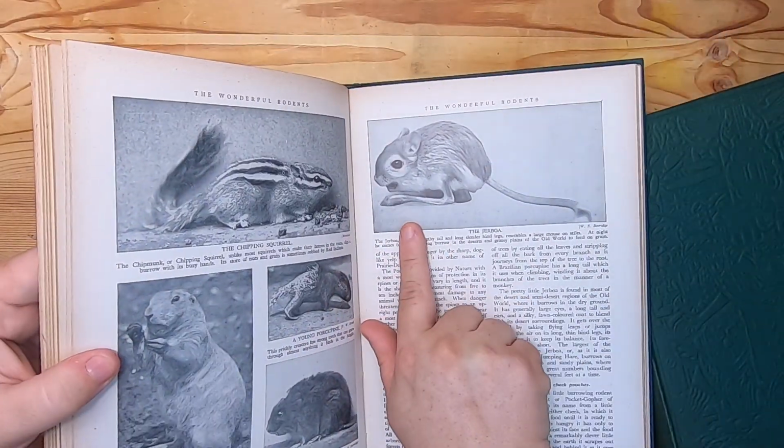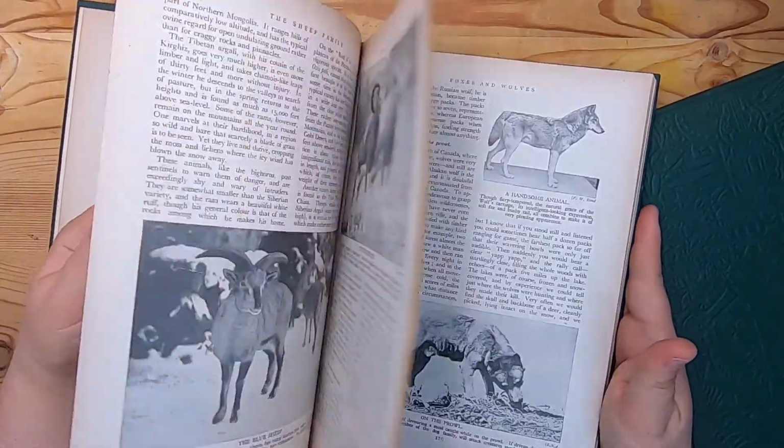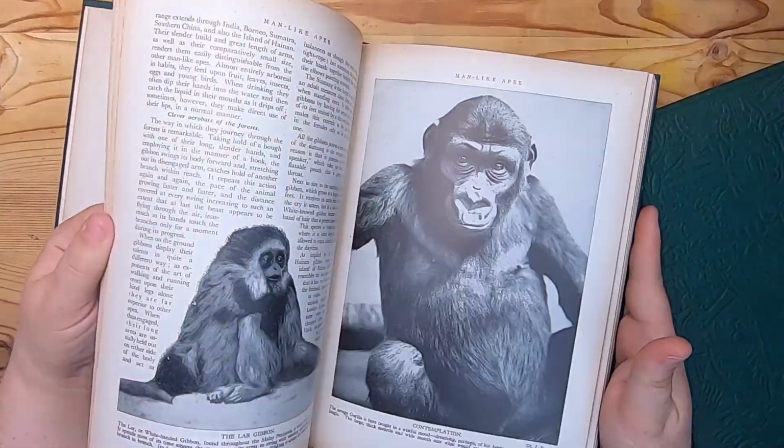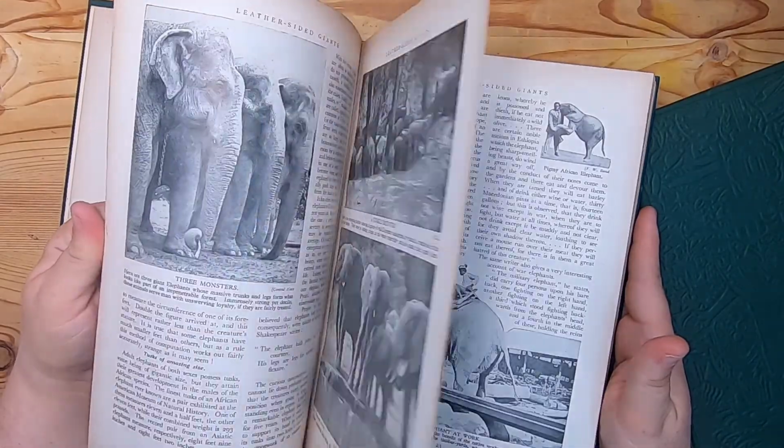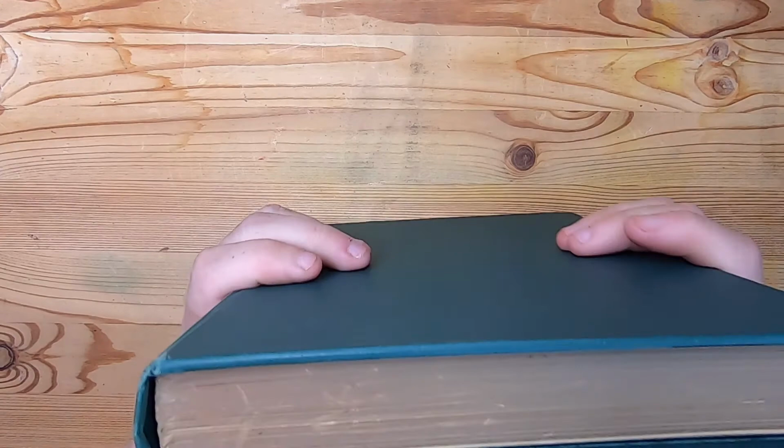Oh, how cute is this, the jerboa? Oh my gosh, I'm such a sucker for little things like elephant shrews and stuff like that. Okay, so that's those. They're nice.